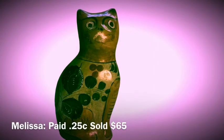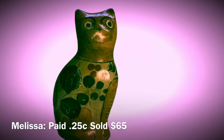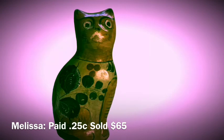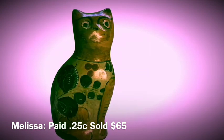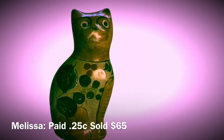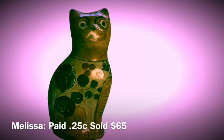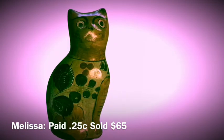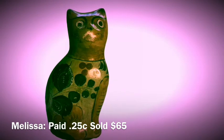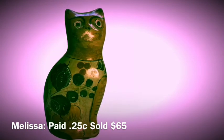This is a very large Tenala cat, and I actually got this at an antique store. They were having an estate sale at the antique store because it was closing down, and I put a bunch of stuff onto a table. I had probably 20 items on the table, and when I asked how much for everything, they told me I can have it all for $5. So I paid 25 cents for this cat, and it sold for $65 plus $10 for shipping.